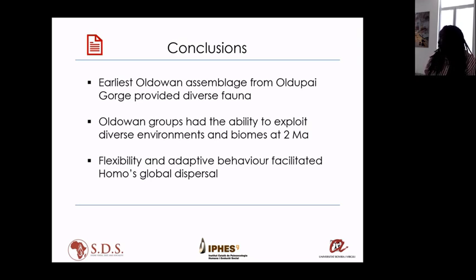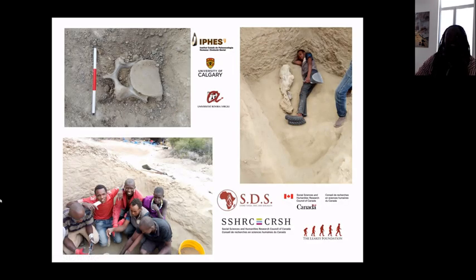So this is good because we are adding to the information. And these are some of the things we found from the trenches. So this is an elephant scapula. Maria will tell you she had to carry this all the way back. And indeed, it's the size of that guy. It was as big as him. So there's really cool stuff.